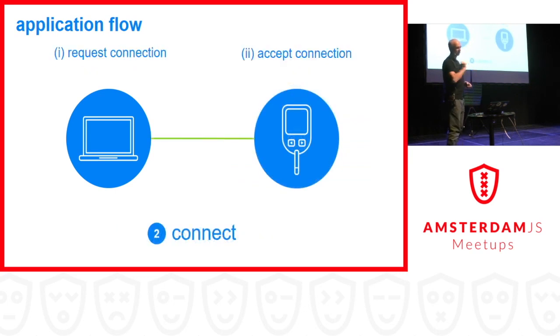Once the user selects a device from that list, and only then, the two will connect. I stress that last point because it's not possible with the Web Bluetooth APIs to quietly, sneakily connect to devices behind the scenes. That would obviously be a very clear security issue, so you can't do that. It requires a user gesture for that to be possible.